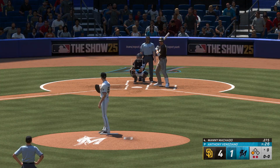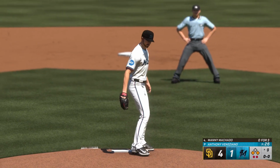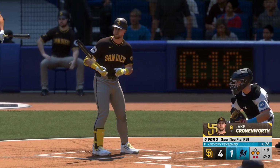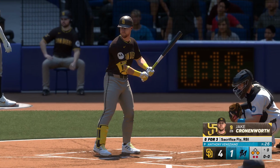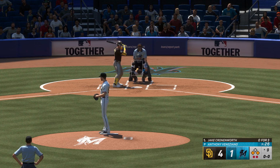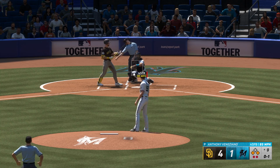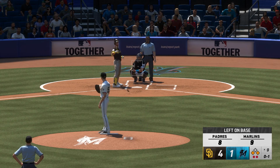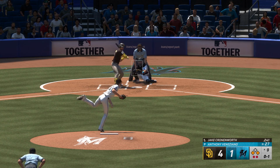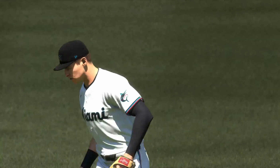Manny Machado up to the plate. Now batting, the second baseman, Jake Cronenworth. So two outs with runners on the corners. In there for a strike at the bottom of the zone. 0-1. Runners on first and third, two away here at the top of the ninth. That one ripped. Drops into the glove, and that'll do it.